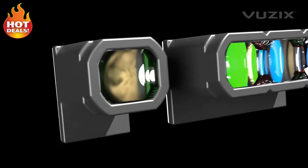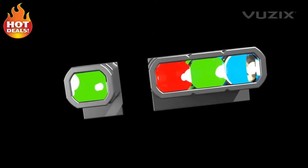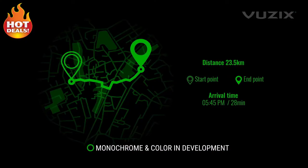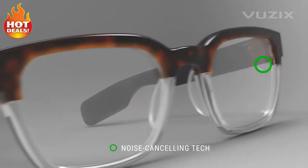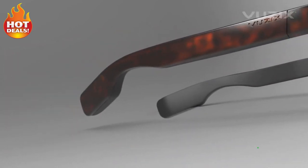Both monochrome and full-color RGB HD Plus solutions are in development. And at 1 micron in size, the micro-LEDs have one of the highest density pixel arrays available. From sight, we move to sound, with multiple noise-canceling microphones for flawless phone calls and voice UI integration.